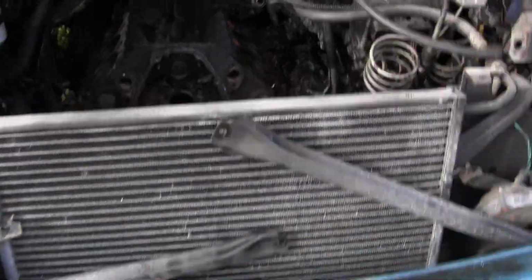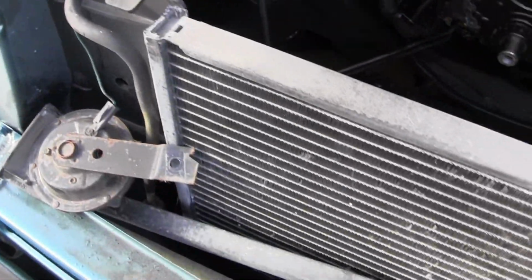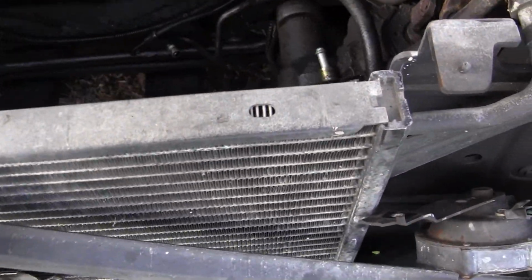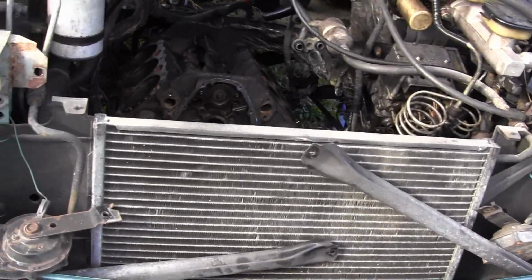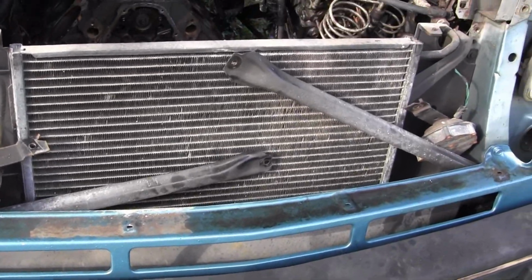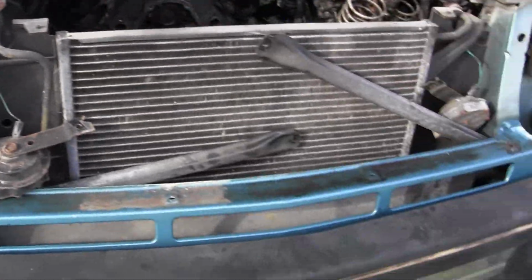But anyway, 8 bolts and the upper support came out of the way. So now I can work on the air conditioning, the AC condenser, to get that out. And I can't tell you how many times I lost sleep worried about, well, what if I have to cut the subframe to get the engine out? But it looks like I'm going to have plenty of room once I get the condenser out of the way. I hope. Should be enough room.